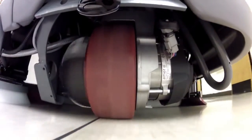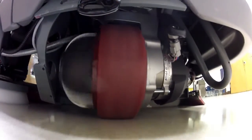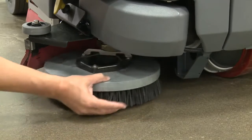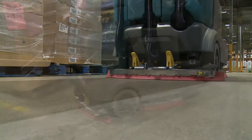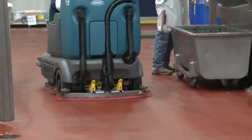The sealed, brushless AC propel motor delivers extended component life and less maintenance, keeping the cost of operation low. Serviceability is made easier with no tool, brush, and squeegee change. Smart Release is an innovative breakaway rear squeegee system that prevents damage to the machine when the squeegee releases.